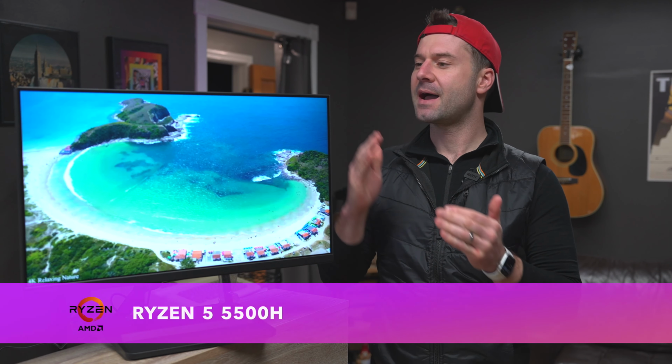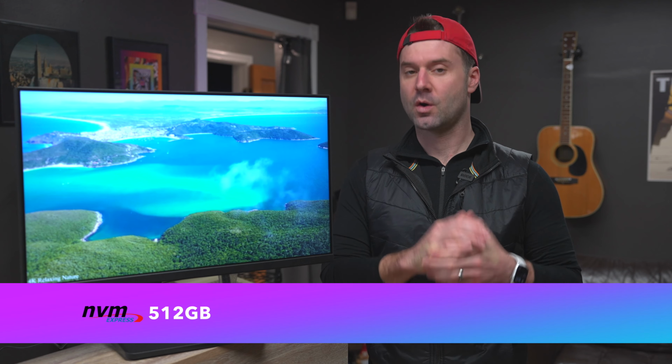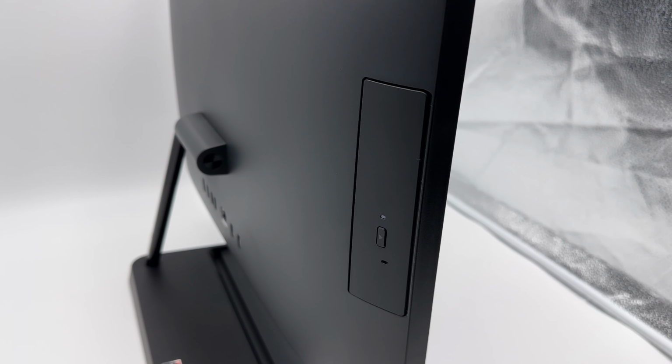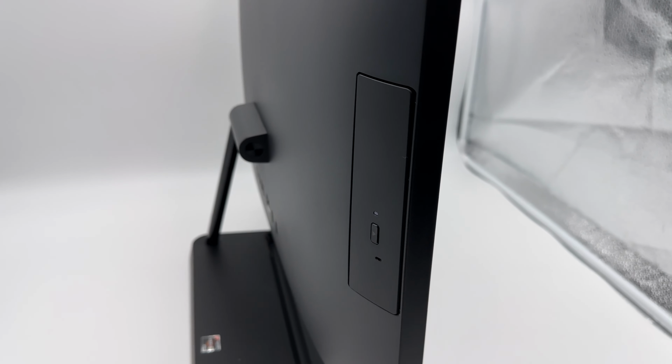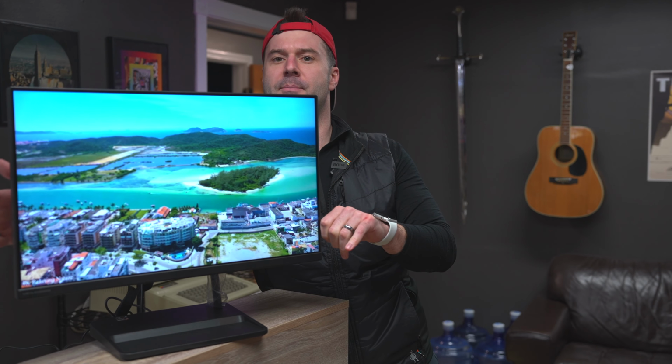Let's get some specs out of the way really quick. It has the Ryzen 5 5500H CPU. It has 16 gigabytes of DDR4 RAM, which is upgradable. It also has a 512 gigabyte NVMe solid state drive, which is also upgradable. It's one of the few computers to still come with a DVD drive on the side. So if we click on the little button here, out pops a little tray there. And let's just go and shove that back in, because who gives a crap about DVDs anymore?